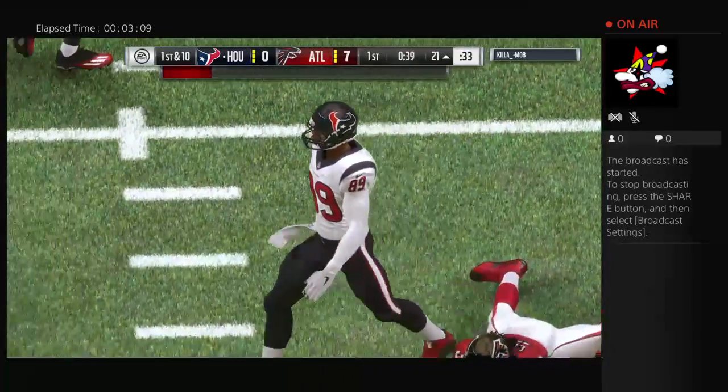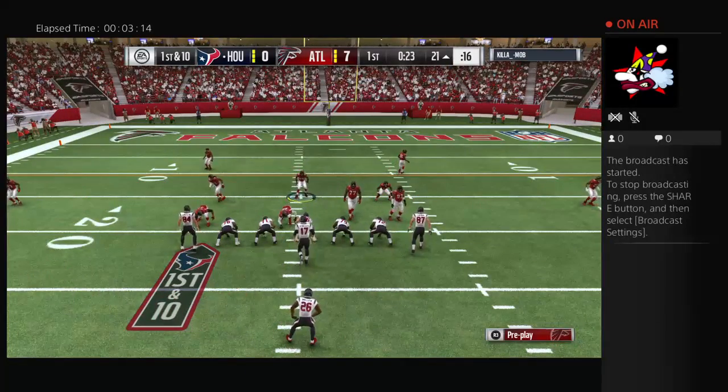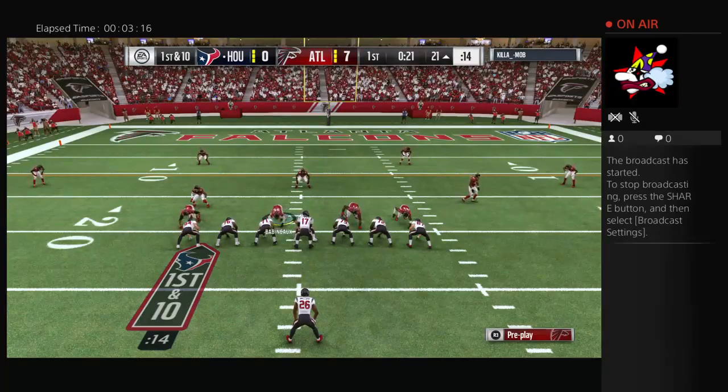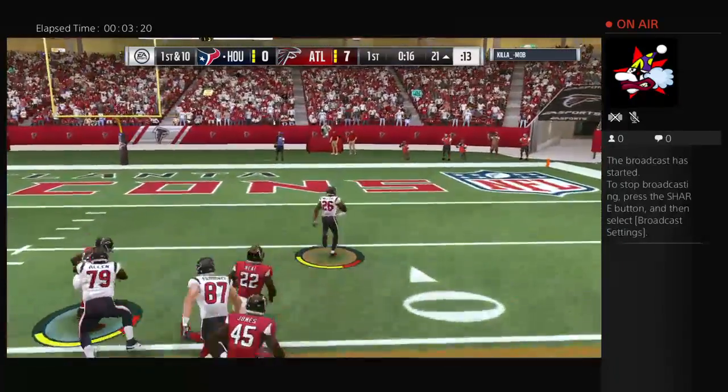Well, the advantage has certainly shifted to the defense as we began that 3rd down play, and they found a way to foil it and pick up a first down. 3rd time's a charm, right? 2 incompletions. Had to have it on 3rd, and they got it. Yeah, they stuck with it.